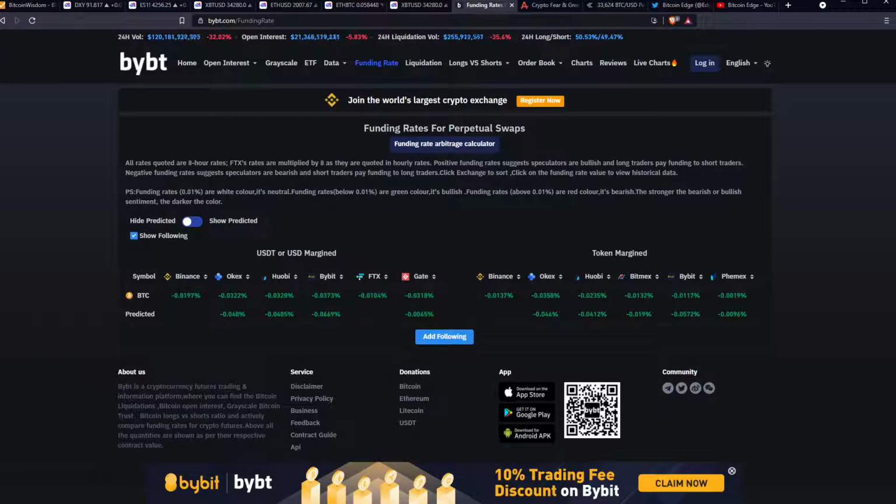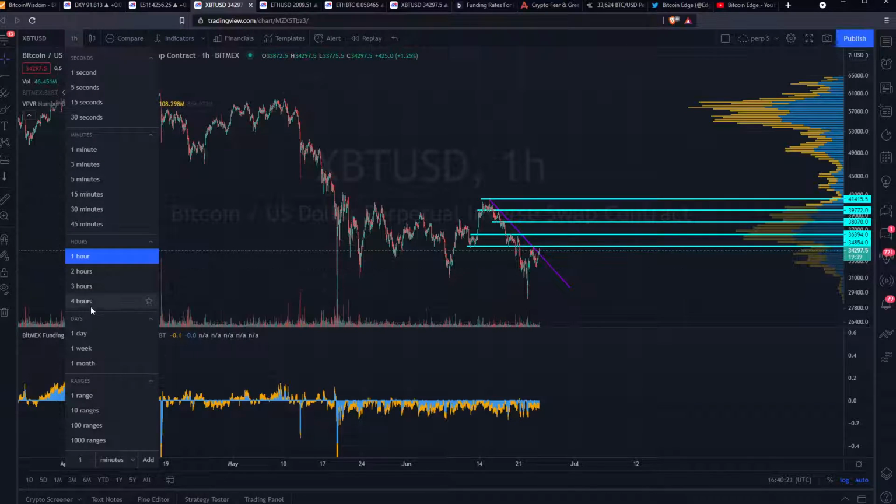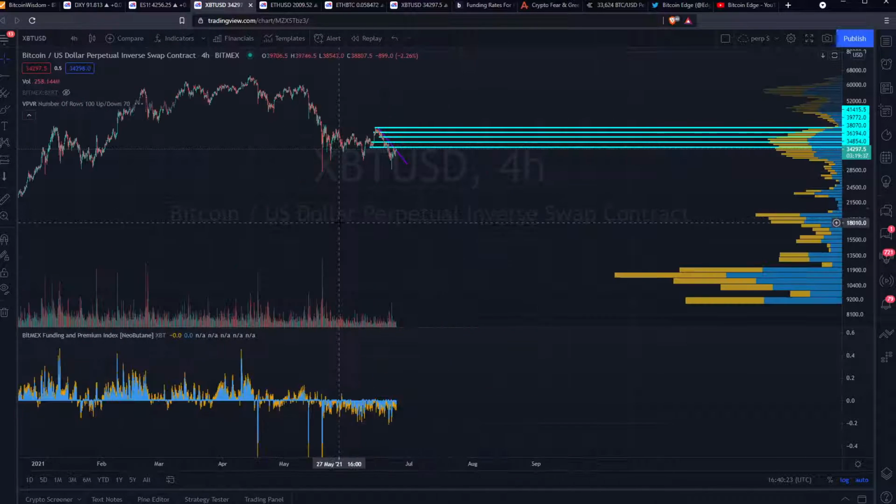Let's take a look at the funding rates. Let's refresh them. And oh boy, is this looking good. Everybody and their mom are shorting on Bybit as well. So that's perfectly fine. We have a lot of liquidity to the upside. Liquidity basically means the majority gets effed. If everybody and their mama is long, we go down. If everybody and their mama is short, we go up. That's basically how it works.